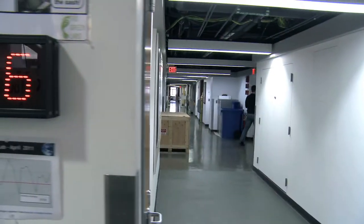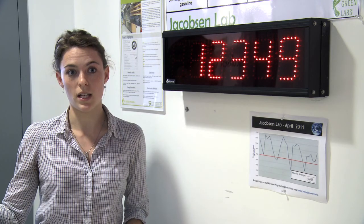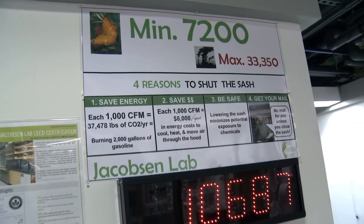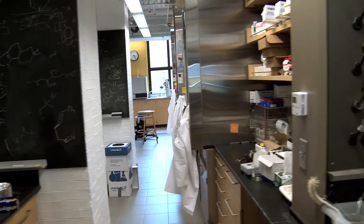So this is our real-time CFM monitor. It's a real-time display of all the exhaust coming out of the hoods in the lab, and they're positioned right outside the doors of all the new labs as a visual reminder for people to shut their sash. It costs us hundreds of thousands of dollars to operate the fume hoods. And actually right now we're cutting it down by about 70%. So it's a substantial savings, and we're getting full support from the researchers.